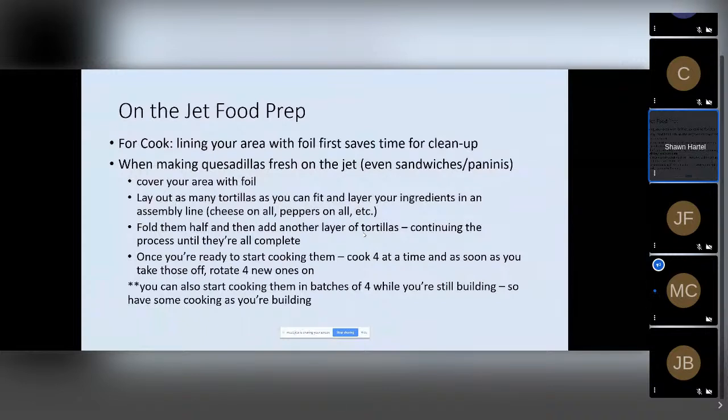Okay, so next we are going to just cover a little bit on the jet food prep techniques. There are very few here, and if anybody has any that they want to share, feel free to share those as well. So for cook, a good technique is to line your area with foil anytime you're about to start prepping. This just makes for really easy cleanup.